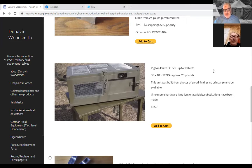I actually have an original PG50, and they're 30 by 18 by 12. And then the larger one is the 20 bird. And that one is 44, so it's almost 4 feet long by 24 by 12. So it's basically the same thing, except it's a lot bigger and heavier. Sorry, I had to go back to my own book to see this. That's okay.